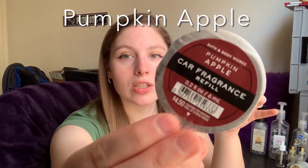But just smelling this right now, I can still smell this scent. So I used pumpkin apple, and I bought 2, so I can show you what the label looks like here. The description for pumpkin apple is hashtag Team Pumpkin meets hashtag Team Apple for the best of both fall worlds. Fragrance notes include red delicious apple, fall pumpkin, fresh ground cinnamon, and clove buds.